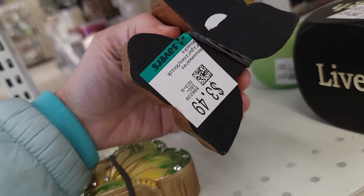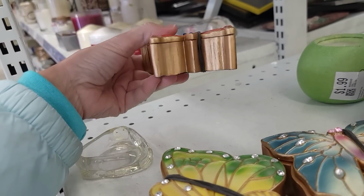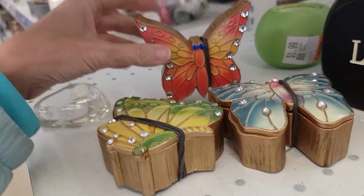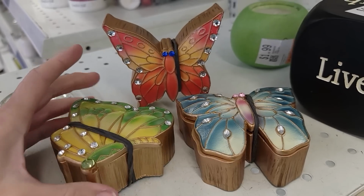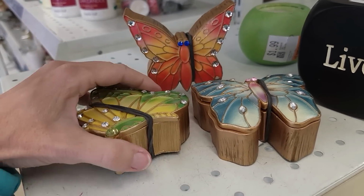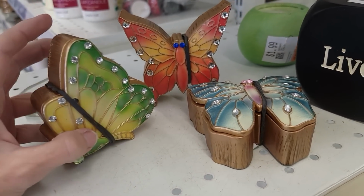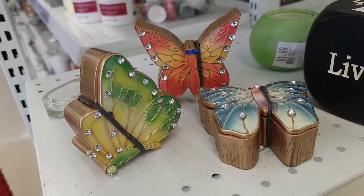$3.49. I know these are not $20 profit margins, but they are pretty spectacular. And I know my live sale people would be so mad at me if I did not put those in the cart. So yes, I'm going to make an exception here. $3.50. Yep. I have to grab these.